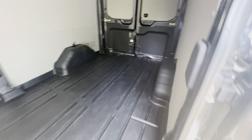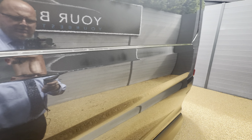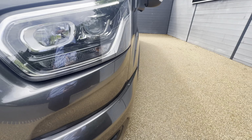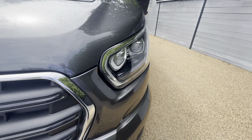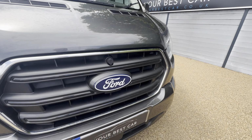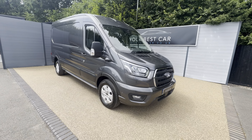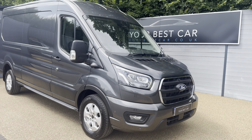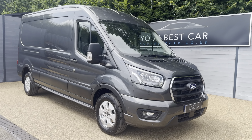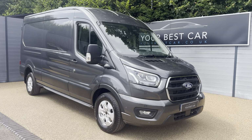If I was just to jump back out and give you another view, and then close that back up, go round to the front. So you have got the upgraded headlights as well, and they are the bi-xenon HIDs. You've got the big Ford badge on the front as well. I could go on forever talking about these vans. I absolutely love the Transit, and I think it is probably one of the best looking vans as well. But I will stop there, because no doubt I'll end up missing a lot of specification if I go too in depth. But as I say, it will all be listed on our website, so please do check that out.